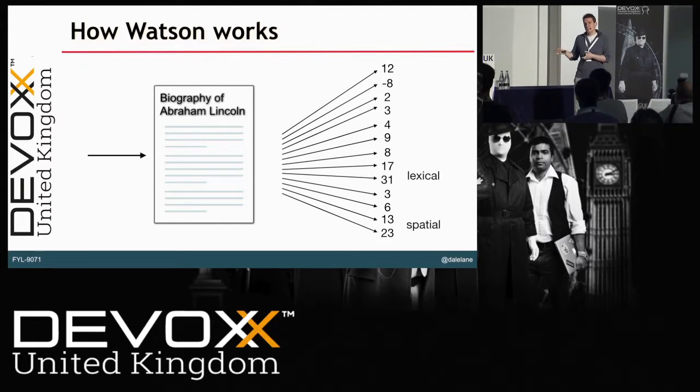I don't know if Lincoln has any connection with Dallas, but one way or another, I would expect the spatial scorers to come up with broadly positive scores as well.